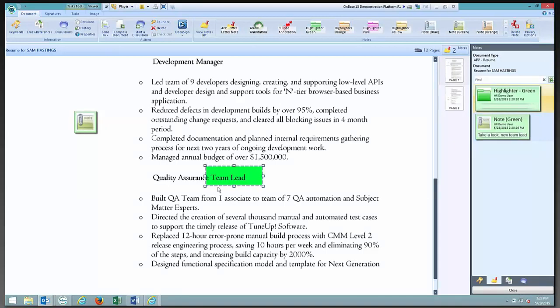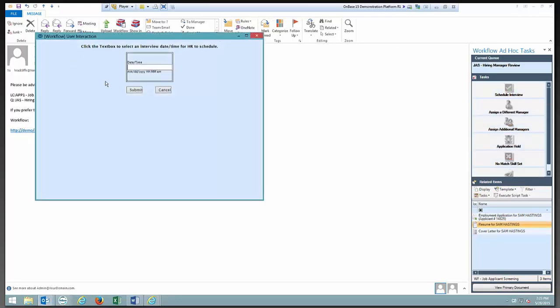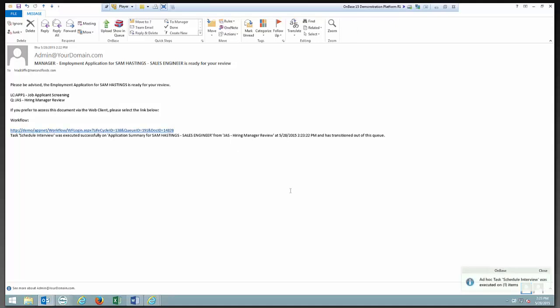So we say, you know what, this may be a good fit for our organization. So we want to start the process of scheduling an interview, and I can do this right from Outlook. So we want to say maybe the date and time is going to be tomorrow at 7 a.m. We're going to submit that over, and now the ball's going to go back into Kelly's court. Now she can reach out to Sam, and they can work together to find a time for an interview that's going to work with my calendar and work for her as well. And this was all done right from Outlook. I didn't have to ever sign into OnBase.